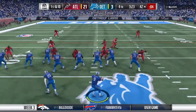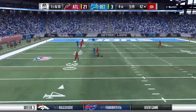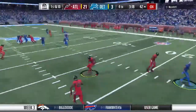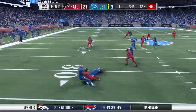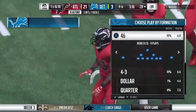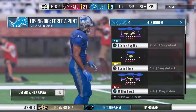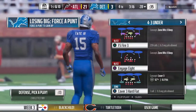The play clock's running down. To throw is Stafford. And now here is another interception. Picked off by Robert Alford. And this return is going to be halted right around the 28-yard line. And that gives him now 3 interceptions in the game.